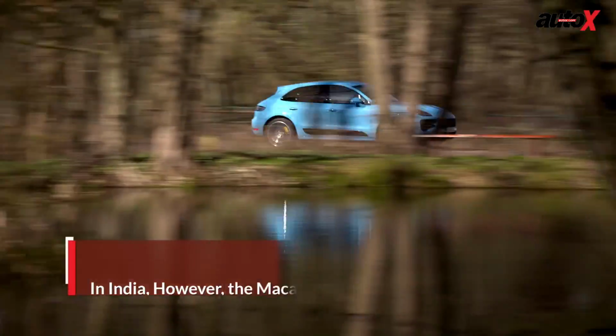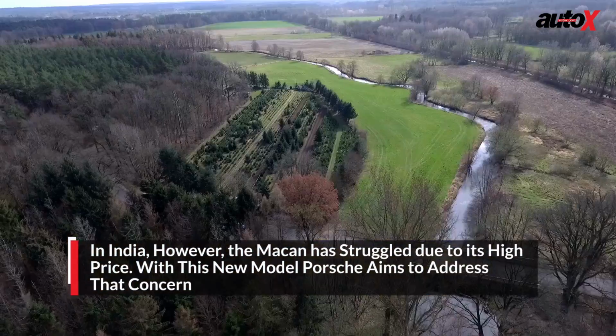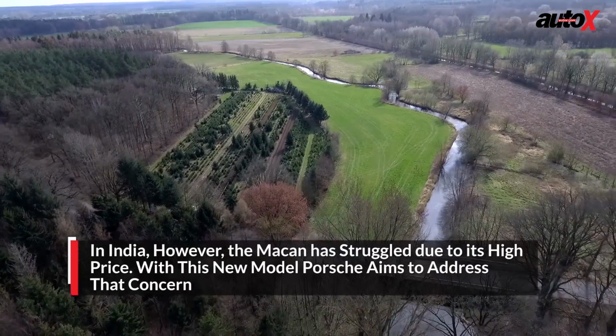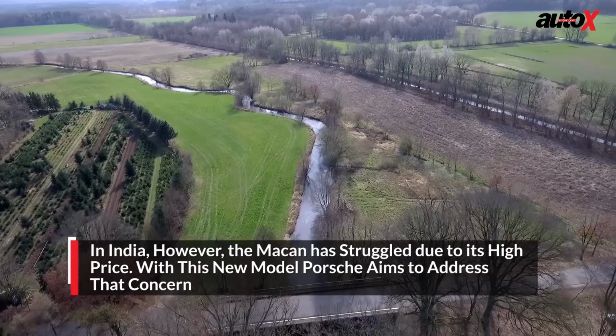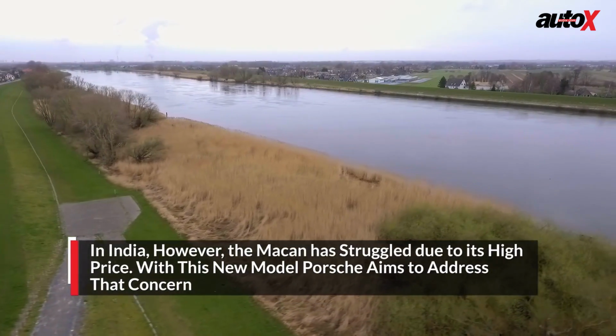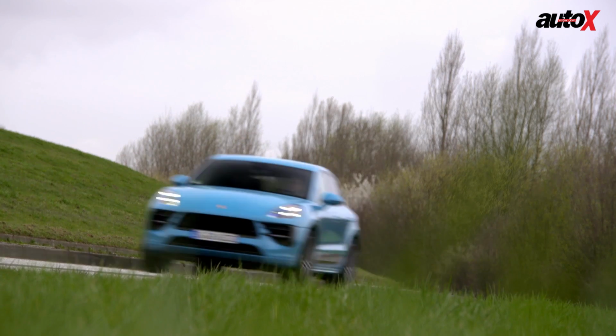Secondly, for the Indian market, the Macan never really picked up, primarily due to the pricing. But this time, Porsche India is willing to change that, is willing to completely rewrite the story. We are here in rather cold Germany, driving the new Macan and experiencing what the new car offers for Indian customers.